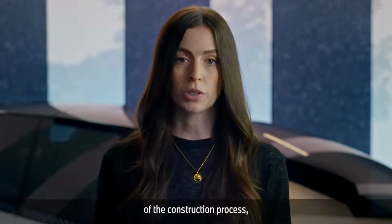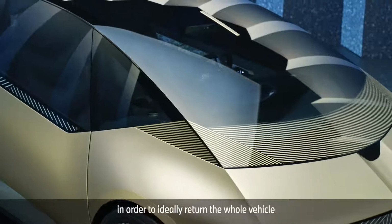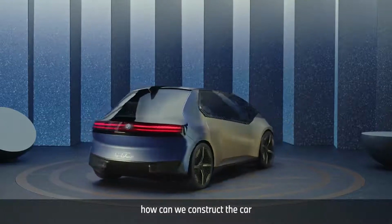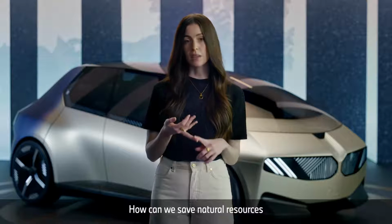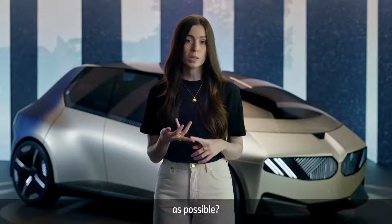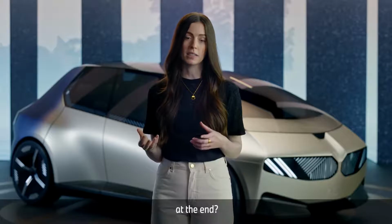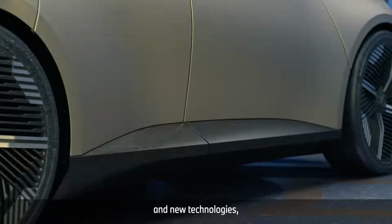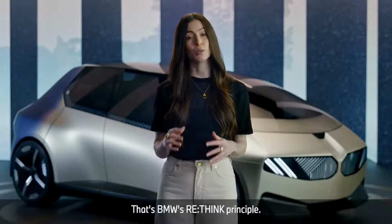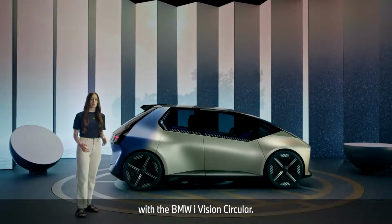From minute one of the construction process, the designers and engineers think of the end of the car's life cycle in order to ideally return the whole vehicle to the cycle. They ask themselves, how can we construct the car with as little material as possible? How can we save natural resources by using recycled materials? How can we use as few material groups as possible? And how can we put them together in a way that makes it easy to disassemble at the end? To achieve this, they use new materials and new technologies, and they'll develop completely new production processes. That's BMW's Rethink principle. For the first time, they've given these thoughts a shape with the BMW iVision Circular.